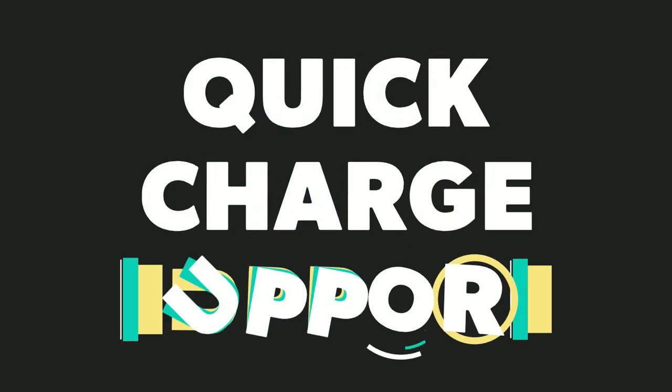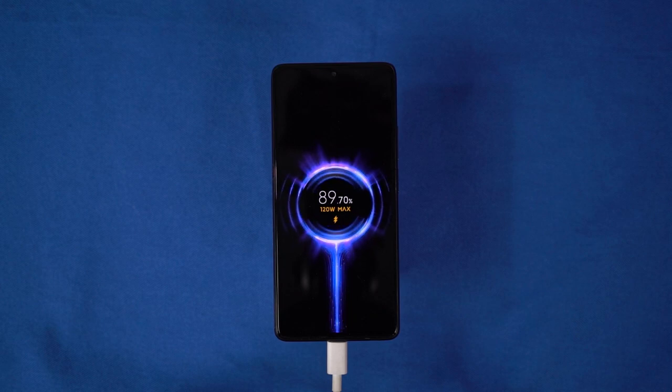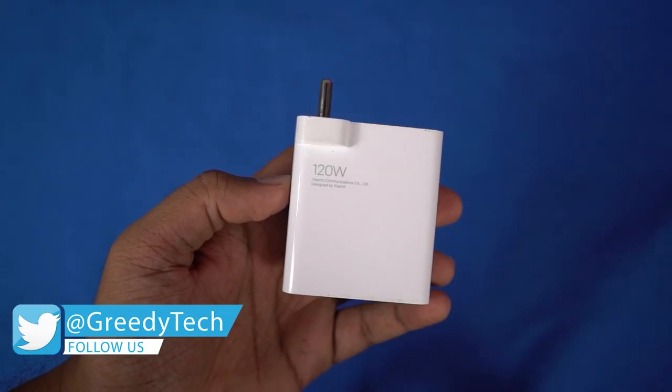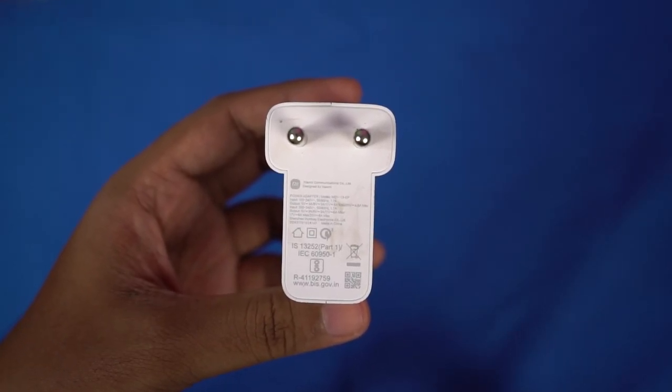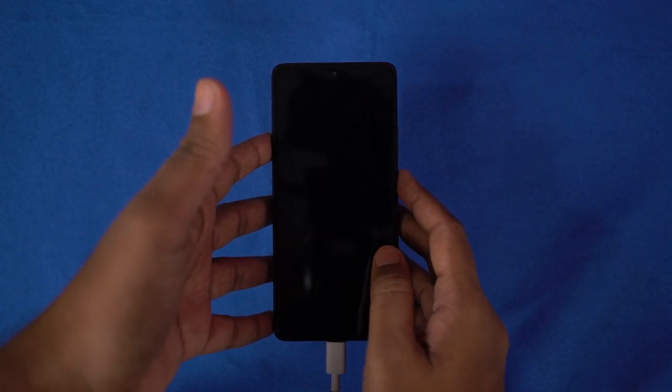Next best thing about this phone is its super fast charging speeds. This phone comes with a 5000mAh battery and a 120W Xiaomi hypercharger inside the box. You can charge your phone from 0 to 100% in just 17 minutes. That's definitely some insane charging speeds. If you just want like 80% of charge, you can just charge your phone for 10 minutes and bam, it's 80%. Charging speeds are really impressive on this phone.